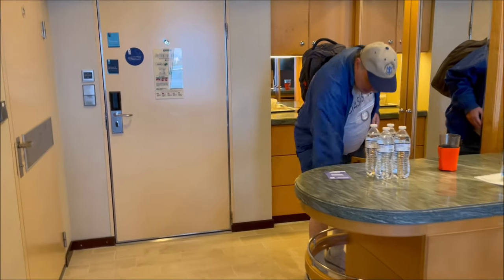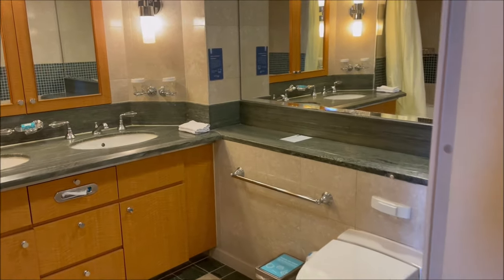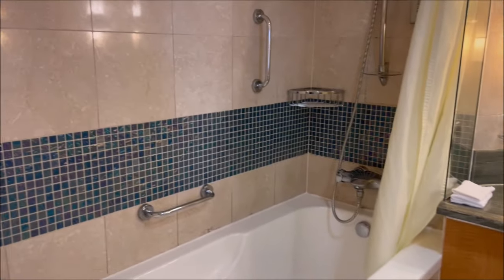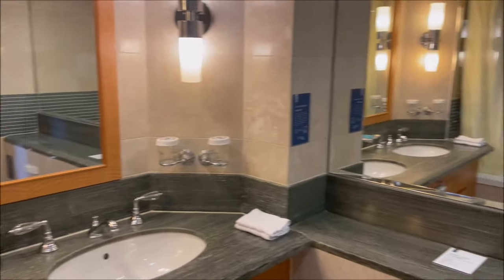Where's the bathroom? Ooh, lots of room. Lots of room in the bathroom. Very nice. Shower. Double sink. Yay, double sink, yay!